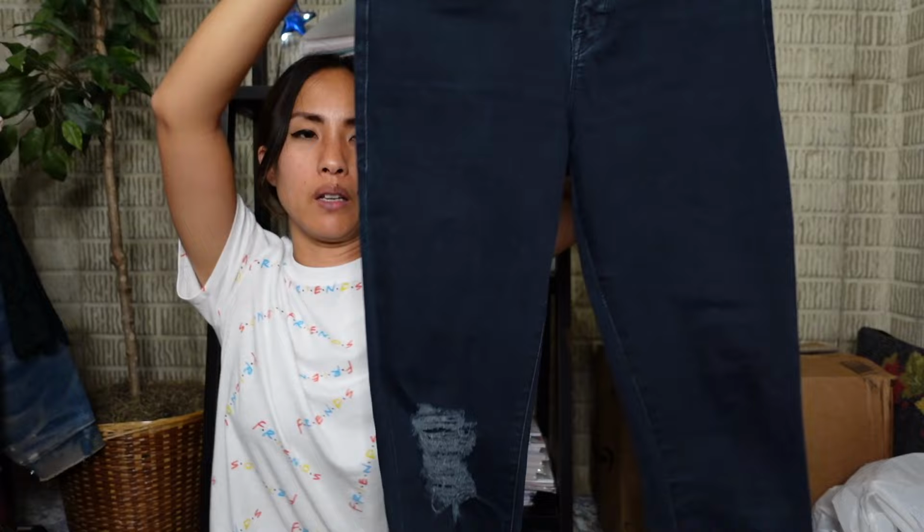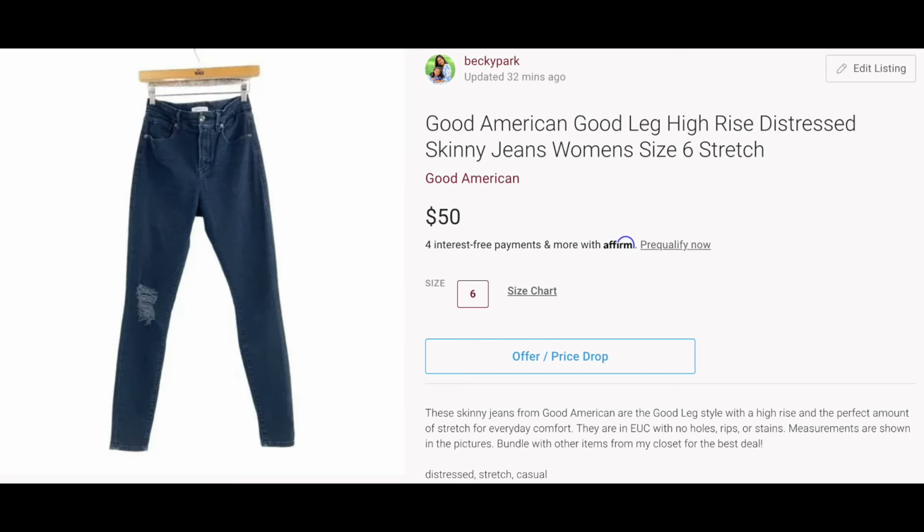These are definitely more of a skinny jean, so not as popular of a style right now. They're definitely not selling very quickly for me anymore, skinny jeans, but I think I still listed these around $50, and I'm hoping that they'll sell for close to that amount.